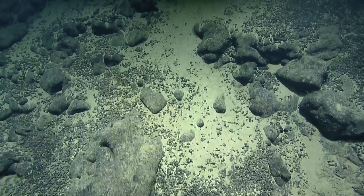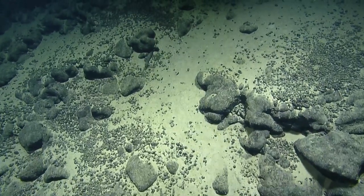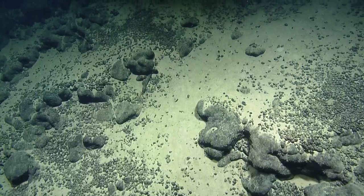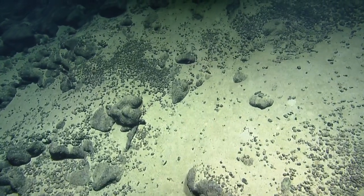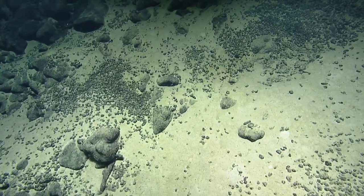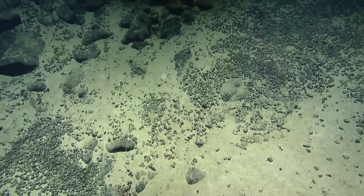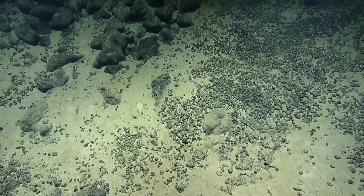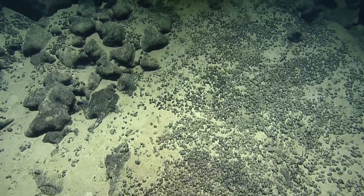Are all these smaller bits nodules? Do you think those are nodules? Yes. And I don't know that they're in place. Oh my gosh, what is that thing? I saw a shadow. It looked like a hole in the thing. I don't think they're necessarily in place. Like slope failure? Yeah, exactly.